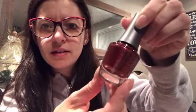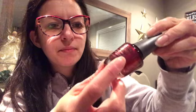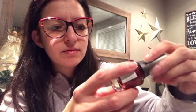Now this one I love. I had to get it. And it was $8. Or no, five something. $5.95, I think. It's Morgan Taylor again, but look at this. Camera's not picking it up. It has the iridescent to it. It reminds me of a sunset.